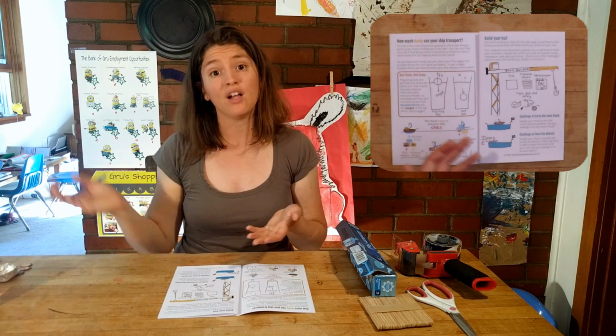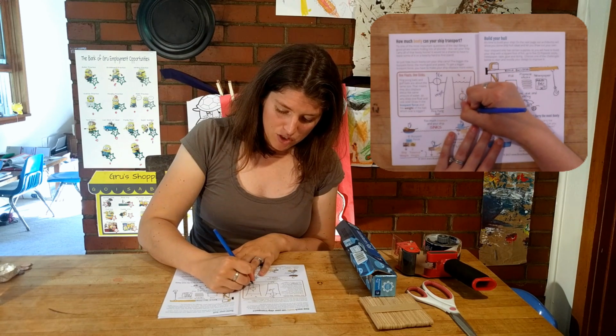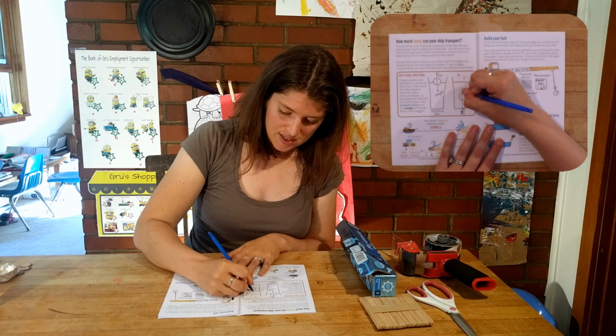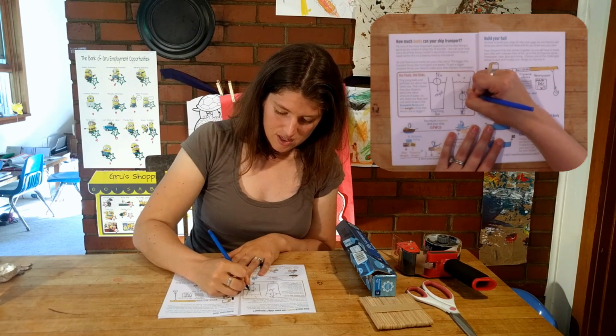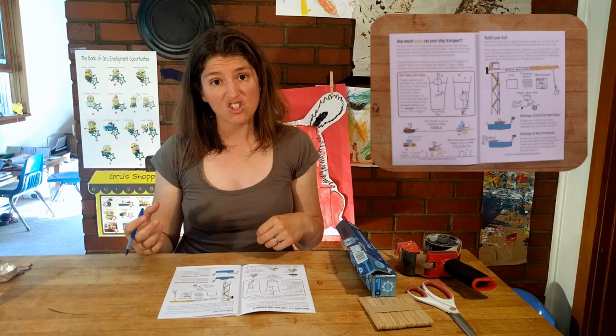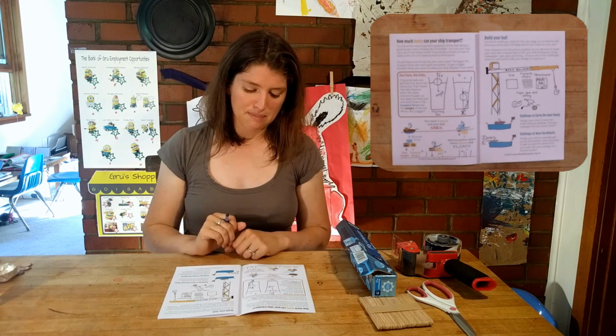And then my golf ball sinks. So here, the weight of my golf ball is really big. There's my weight. And my buoyant force is little. There's my buoyant force. And that's why it sinks: the weight is so big that the buoyant force can't catch up and it sinks to the bottom.